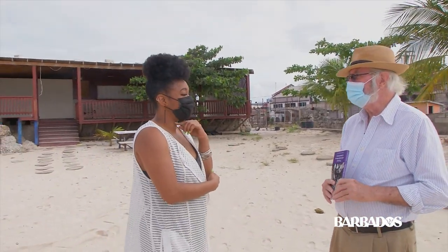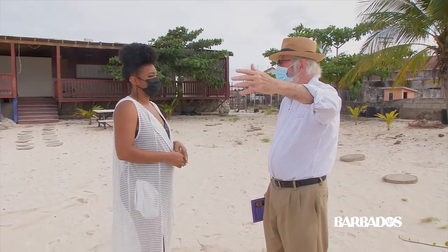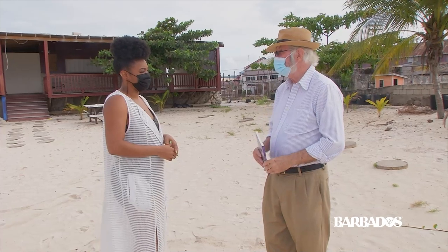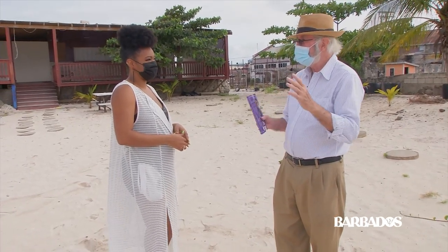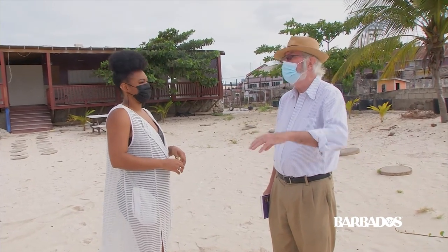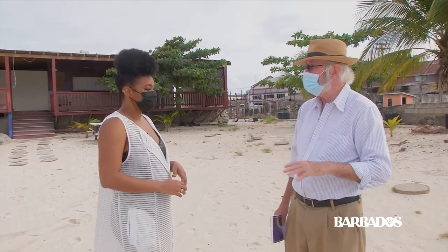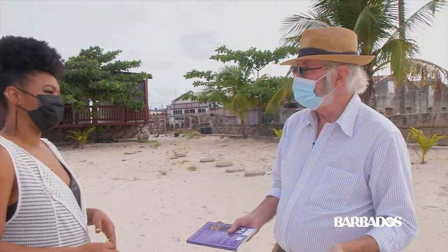Now, did these forts see any action? Did Barbados ever face any invasion or potential invasion? Yes, a lot of people think not, but we did. Back in 1650-51, when Barbados declared its first independence, a very short independence, the Barbadian planters and merchants of the day did not want to remain under England, under the control of Cromwell, so they declared that Barbados was an independent country.